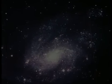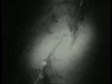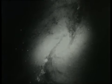NGC 300 is a large spiral galaxy about 10 million light-years away. It looks like the Milky Way, the galaxy we live in. With the NTT, we can observe the stars in this galaxy and also the detailed structure of its many nebulae. This is the center of another galaxy, NGC 1365, about 65 million light-years away. This NTT view of the inner regions of NGC 1808 gives us an impression of the violent motion in this very active galaxy. There are many luminous knots at the center.